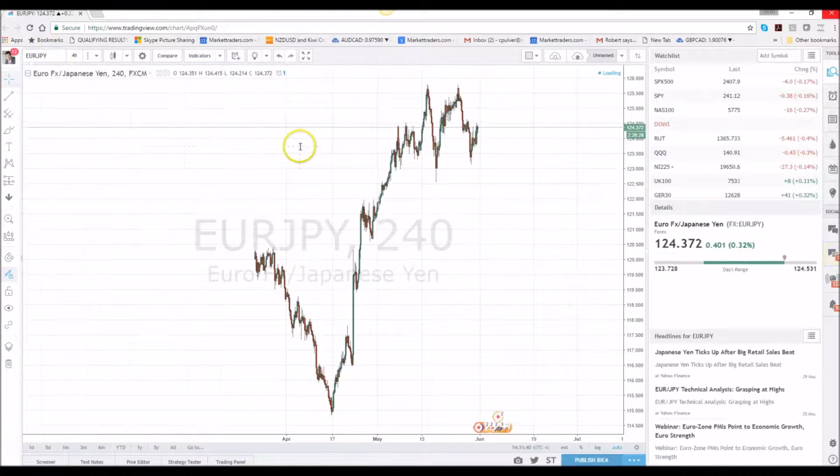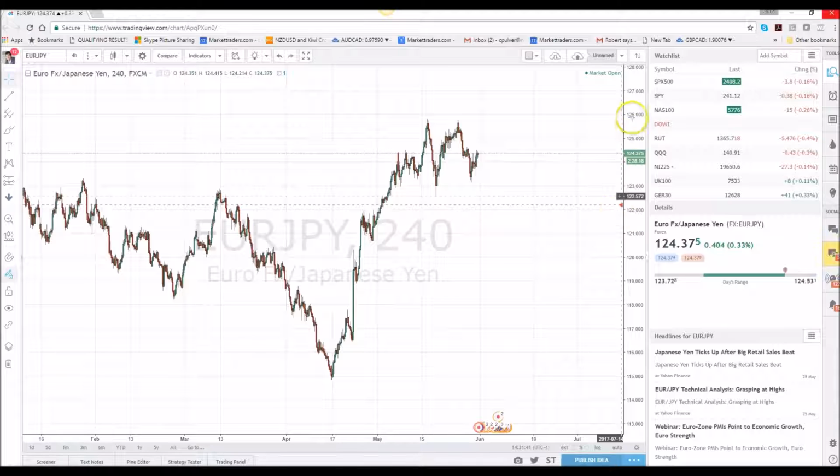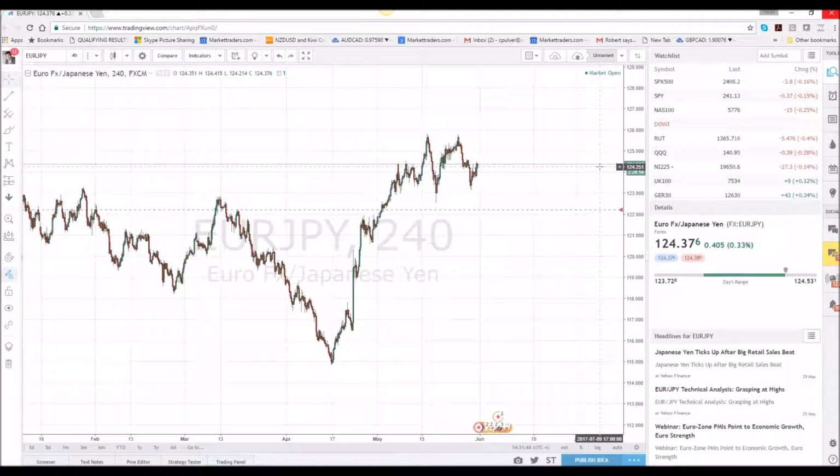Euro Yen, another big one. I mean, look at these. These are just massive moves. This is the seasonality of the Forex market. We have these trending seasons from January to May. That's considered the start of the year, our main trending season, the pre-summer push.